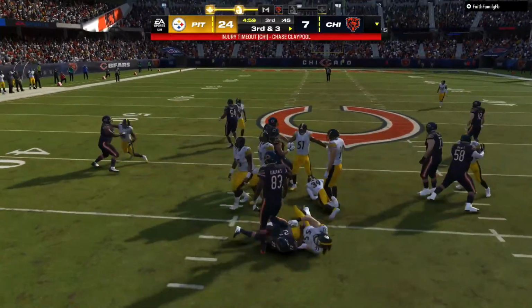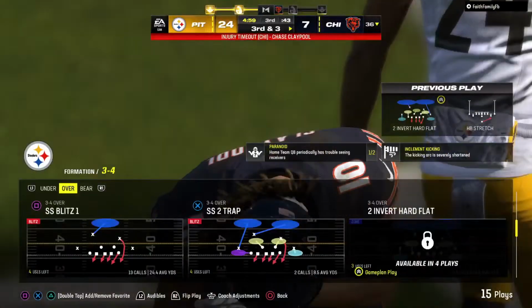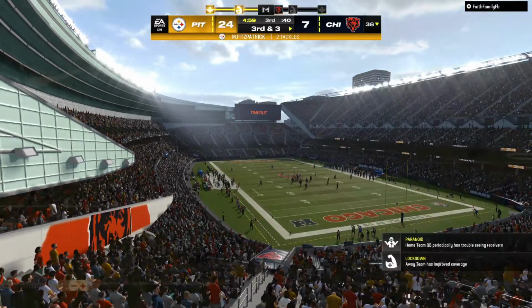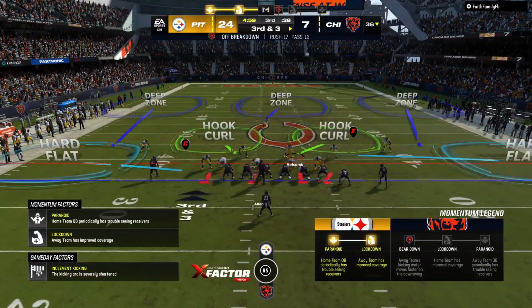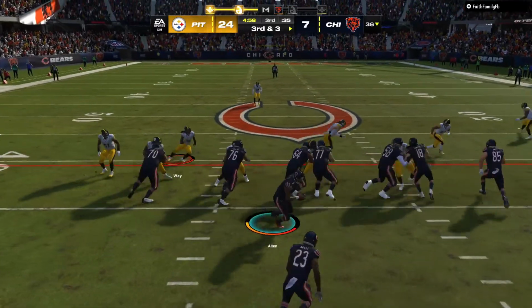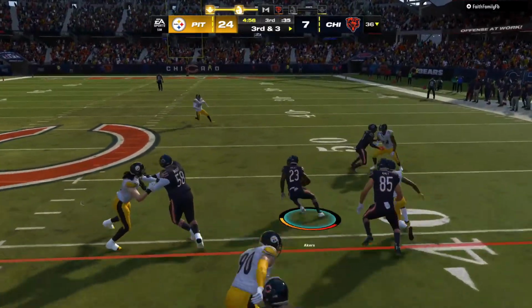Second down, they'll go with Akers again. And he is met in his tracks behind the line of scrimmage. But if these guys are going to chop into that deficit, they're going to have to do a much better job in the run game. Caught behind the line of scrimmage, no yardage to be found. They'll try and run for this with Akers.